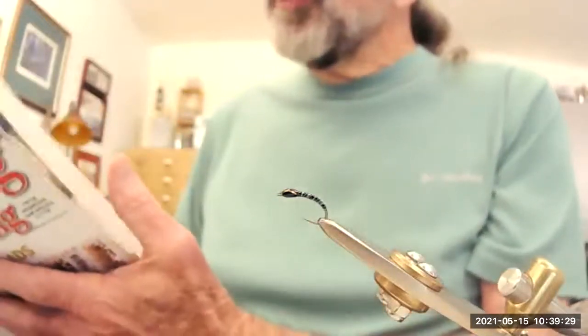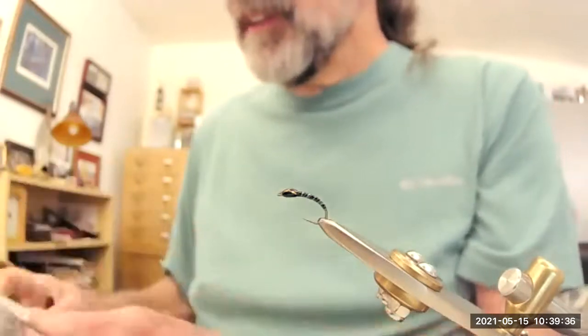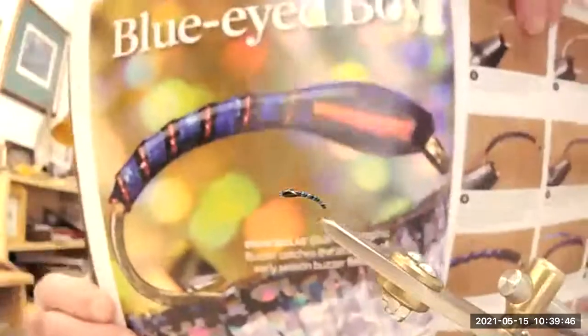And the article where this blue boy, they call it, or big blue or something. Let me get a picture of it because the picture in here is fantastic. Okay, so that's the one we're going to tie.